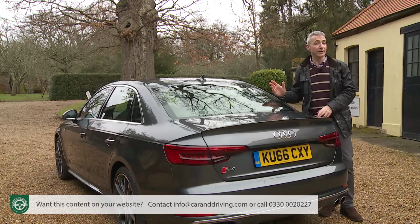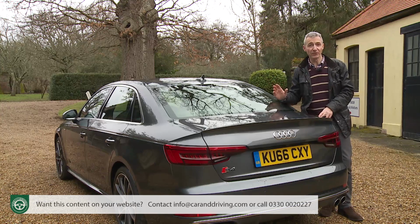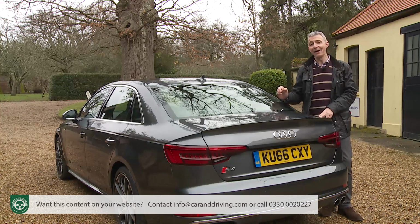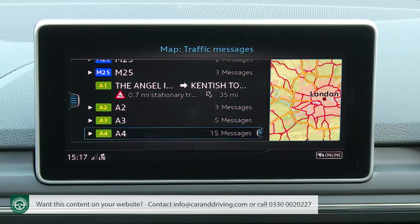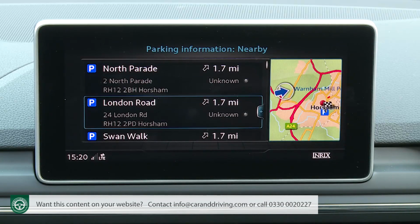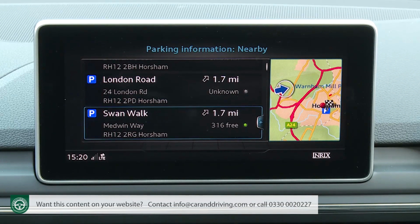The included online media streaming package will give you access to millions of music tracks, and there's also a clever Audi online traffic information system. This uses live traffic information to reroute you around jams, plus the setup can deliver parking information, displaying details on parking lots and parking garages almost anywhere you're likely to go.